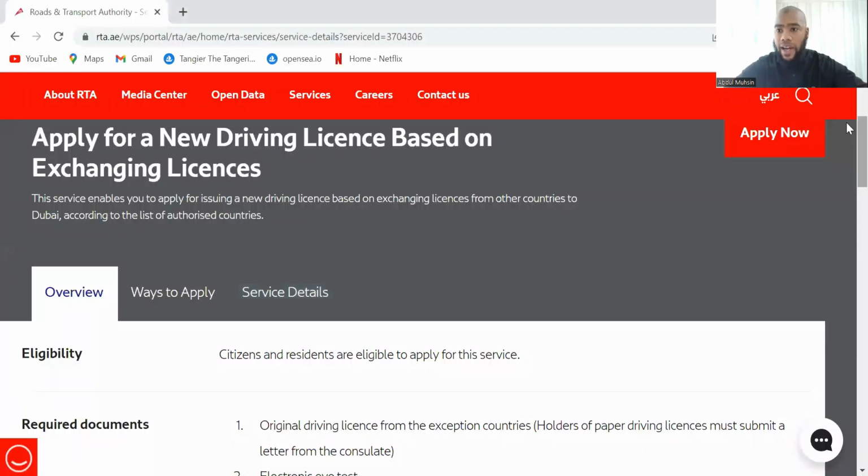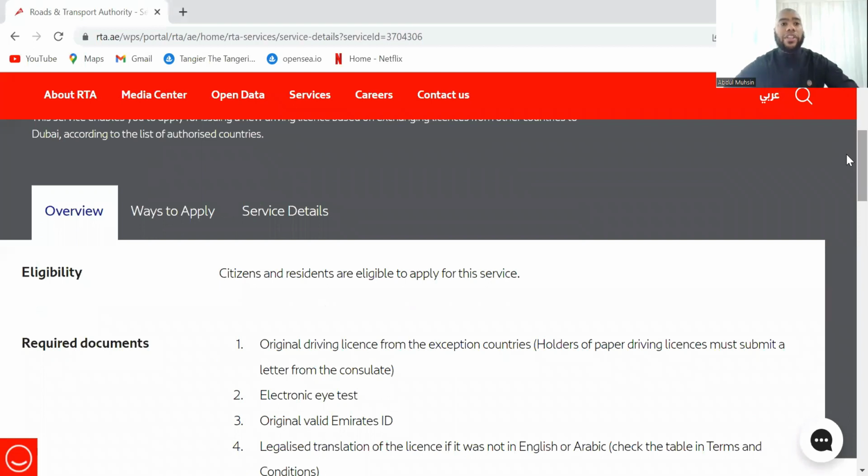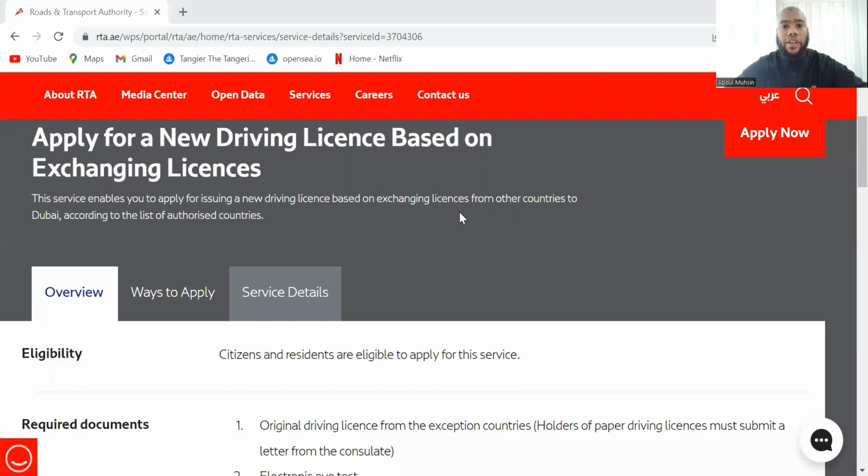The first thing I did was follow the procedures by the RTA. The RTA is the Road and Transport Authority here in the United Arab Emirates. One prerequisite that you have to have in order for this switching of the license to happen is that you must have an Emirates ID. That's the first thing you're going to need.